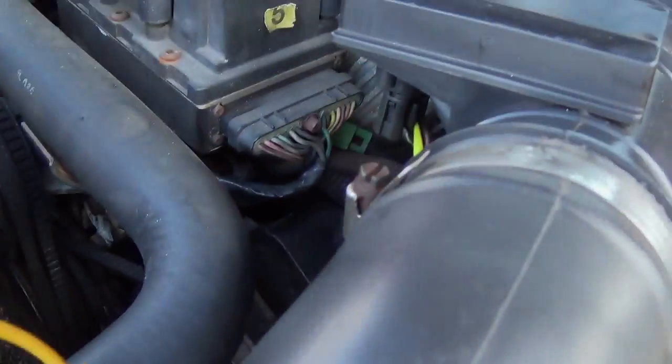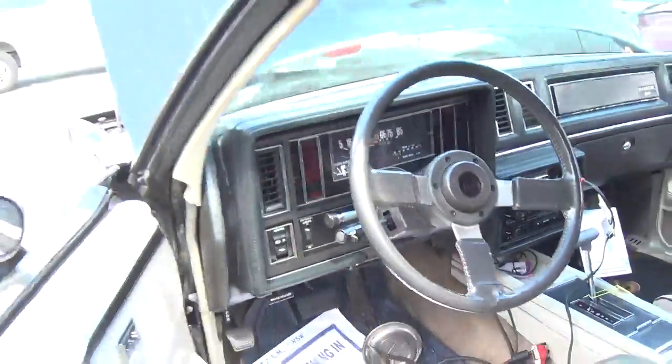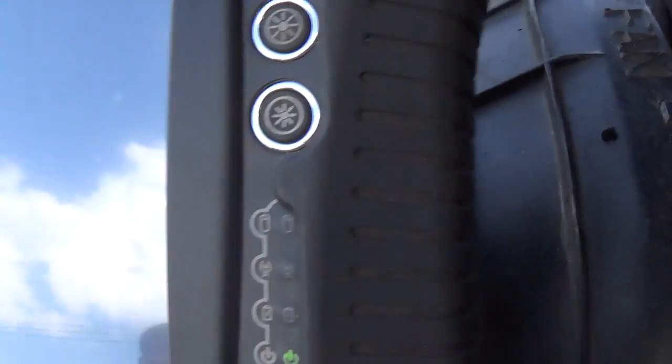All right, we're on the mass airflow signal wire. We're looking at the frequency here in hertz. So key on, engine off, 20 hertz, baseline. We're going to start it up, see what it is at idle. 50 hertz. It's right around 50. It's actually dropping to 45. So you snap the throttle. See, our maximum was 92.